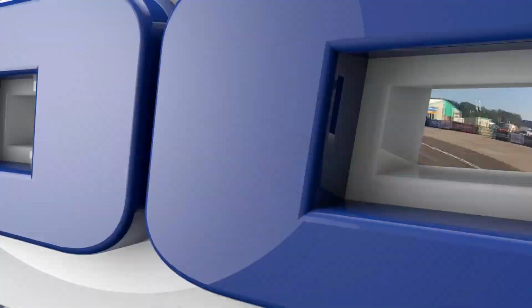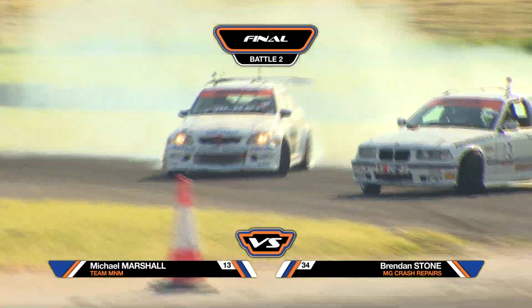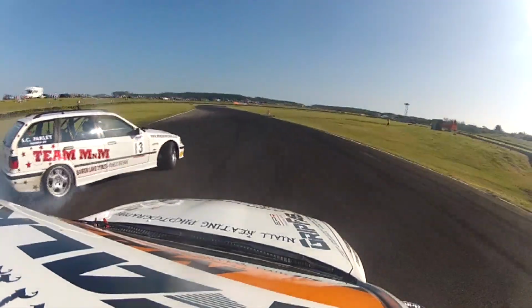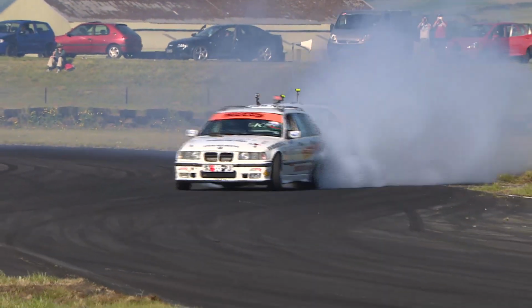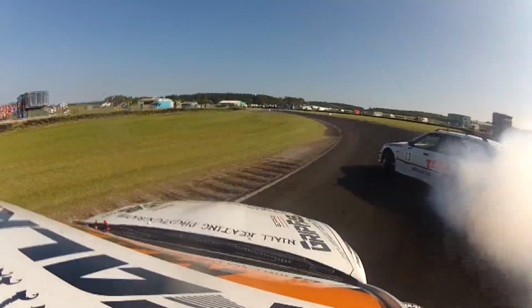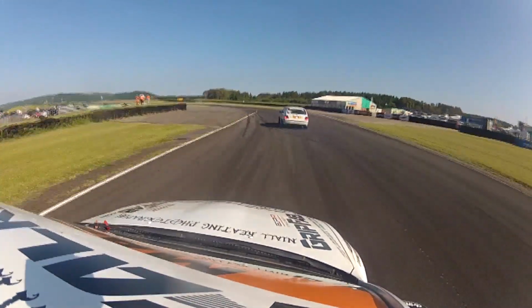So it is down to the second run. Mike Marshall, the lead car, with a nice flick, but Brendan Stone, he's flicking it into that first corner. Nice and tight to Mike Marshall. Mike Marshall's going to try and extend the gap, but Brendan Stone isn't letting him pull away from him into this final section. This could be anyone's, ladies and gentlemen. One of these drivers will take the top spot. It is going to be a question of what the judges decide.